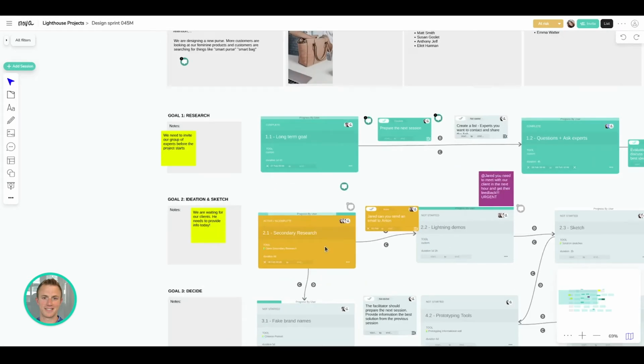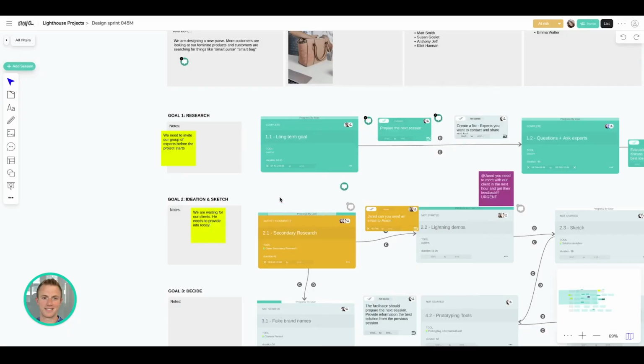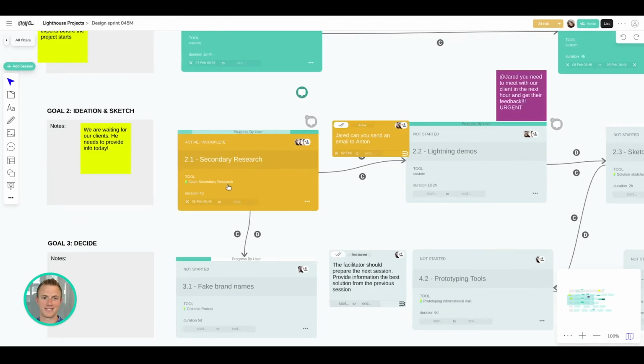In the connection between sessions, you can see a D and a C. The D is for date dependency, which means sessions can be connected to previous sessions by date. If you template this project, and all sessions have durations, you just need to update the first date, and all downstream sessions will automatically have their dates populated.